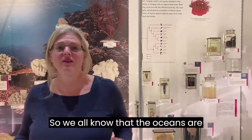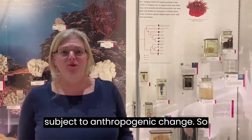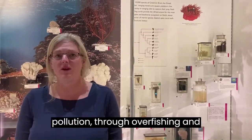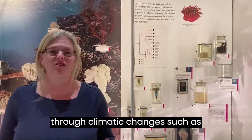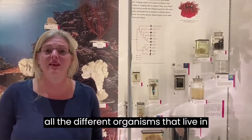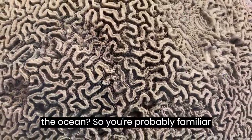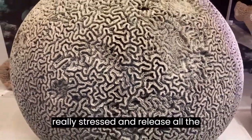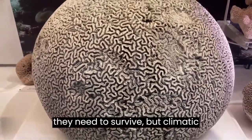So we all know that the oceans are subject to anthropogenic change. So humans are leading to the oceans changing through pollution, through overfishing, and through climatic changes such as global warming. But how does this affect all the different organisms that live in the ocean? So we're probably familiar with coral bleaching, where corals get really stressed and release all the little symbionts, the little algae which they need to survive.